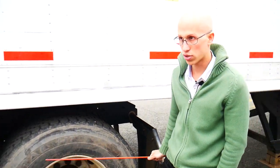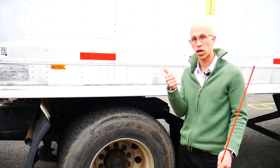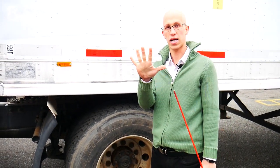Now back over here, which we also cannot see, there are going to be those five brake items, the same brake items that we had up top there, which are your brake chambers, your brake hoses, lines, and couplings, your brake drum, your brake lining, and your slack adjuster and push rod.